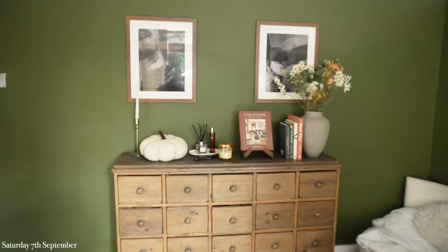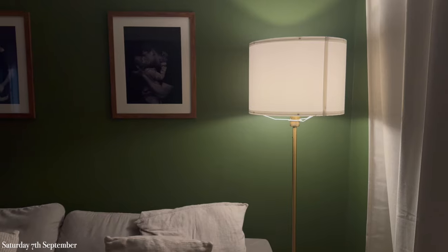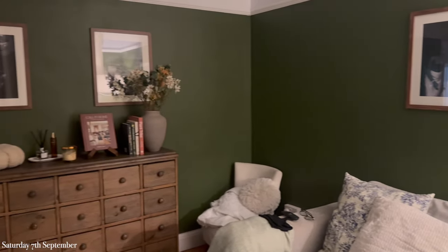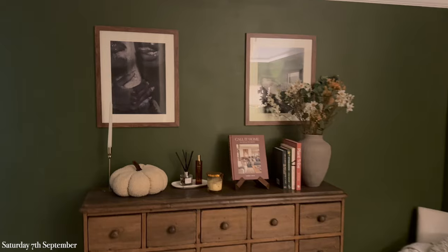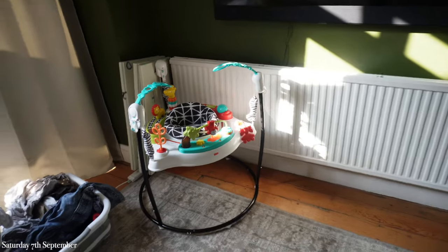I have moved the chest of drawers, like I mentioned earlier, into here. I don't know how it looks. Let me know what you think. And I set up my little autumnal display. I feel like it's a bit full, so I might declutter it. But yeah, the chest of drawers is now in here. The sideboard used to be here, but now we're going to get a radiator cover, or a shelf to cover the radiator, obviously.